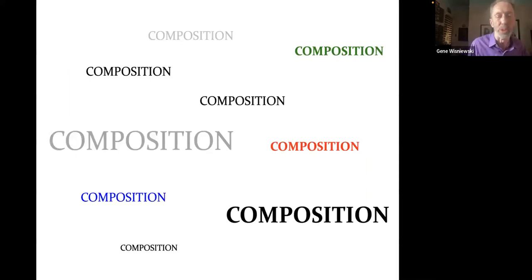Now we're going to talk about composition, and composition is basically the layout of a painting, the way it's arranged.